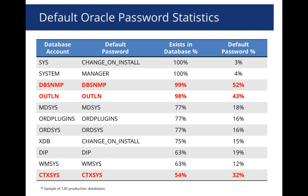And so this is real life. These are basically problems that we are finding every single day in assessments. And when you find DBSNMP in 50% of the databases, that's a significant number. One of the problems is it's not easy to find these. It's not like a standard feature that squawks at you to tell you there's a default password. Oracle's getting better at it, but it's not perfect.